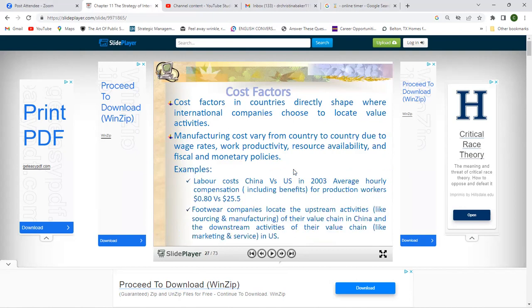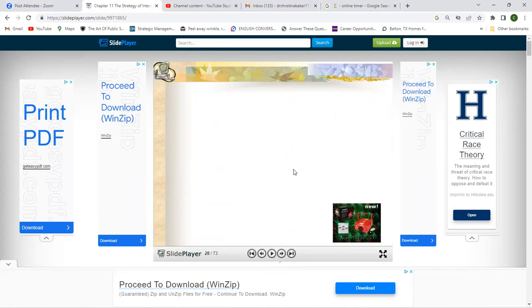Examples: labor costs, China versus US in 2003, average hourly compensation, including benefits for production workers, 80 cents versus $25.50. But where companies locate upstream activities like sourcing and manufacturing of the value chain in China, and downstream activities of the value chain like marketing and service.